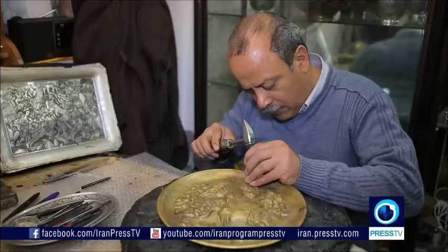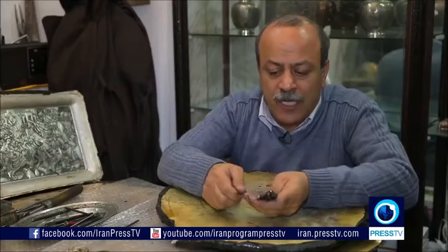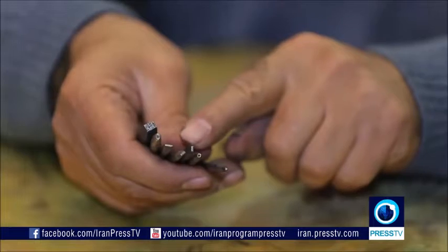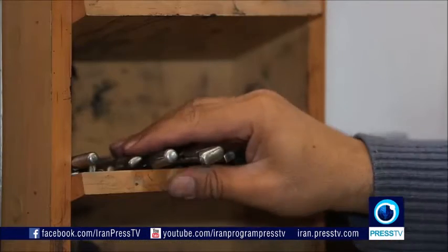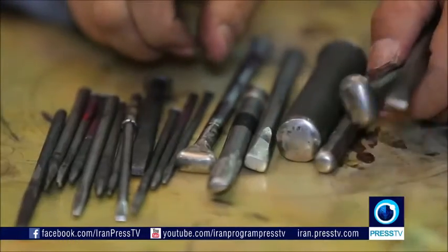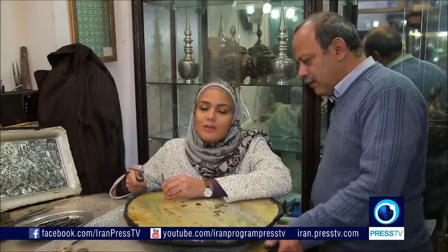The craftsman uses numerous tools to emboss and engrave the most detailed and complex of designs. This may include plants and flowers and animals, and people hunting or playing a polo game, reminiscent of the polo matches that used to be played right here in Isfahan. Well, this does not seem easy at all, but I'm going to try it anyways.